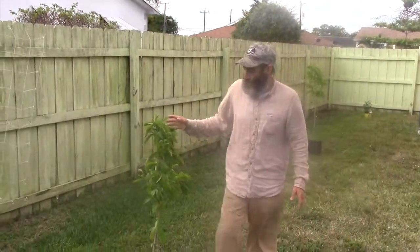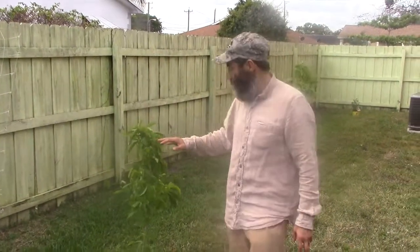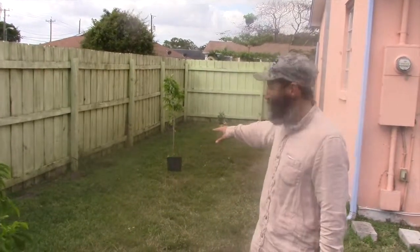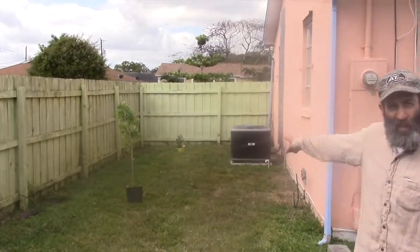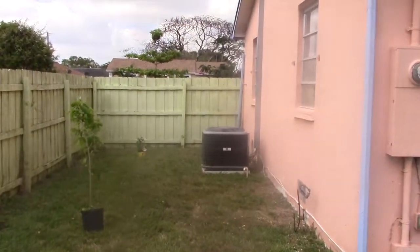Okay, here I have this soursop. I have 2 soursop trees. Here's one, and the other one is right here. 2 of my favorite trees, 2 soursop trees. And then over there in the corner, I have another lemon tree. That's a small one. I might replace it with a bigger one just to get things started.